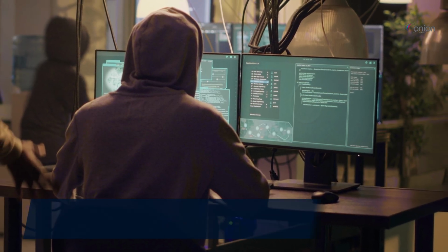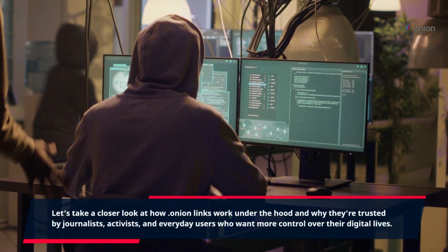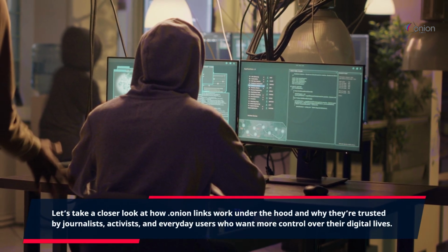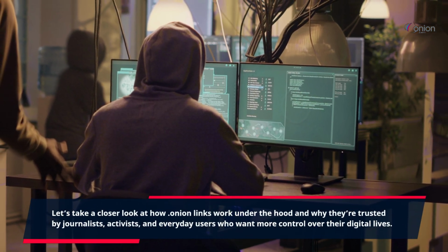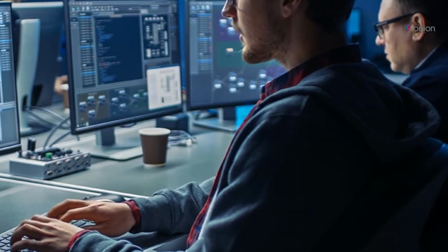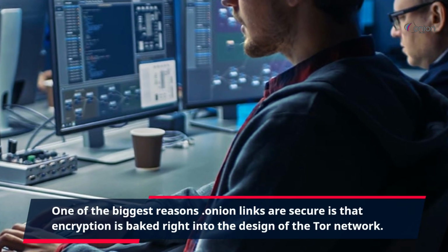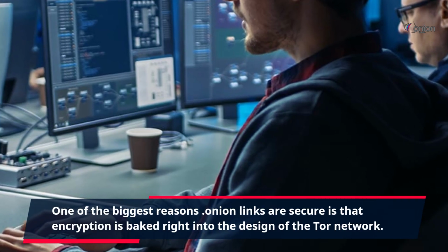Let's take a closer look at how onion links work under the hood and why they're trusted by journalists, activists, and everyday users who want more control over their digital lives. 1. Built-in end-to-end encryption. One of the biggest reasons onion links are secure is that encryption is baked right into the design of the Tor network.